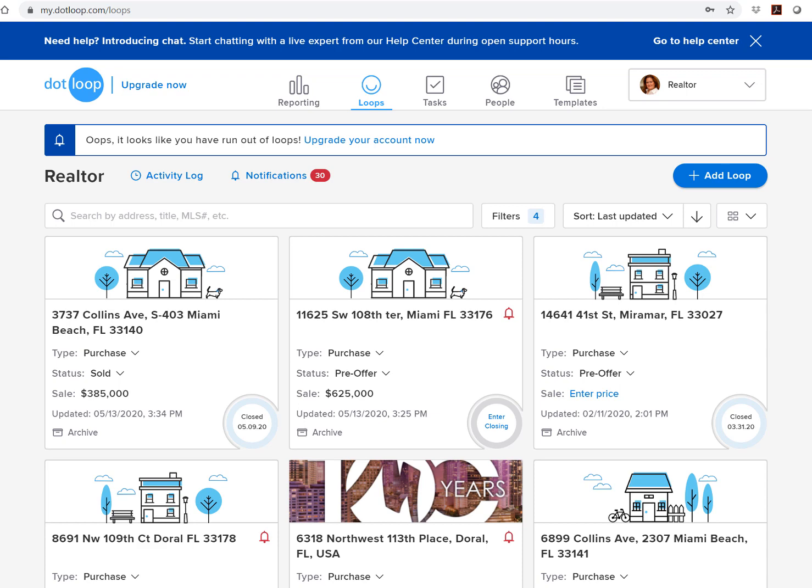Write offers anywhere. Whether you're on the road or the beach, get deals done with dotloop for iOS and Android. Access your transactions from anywhere. With dotloop's iOS and Android app, you can create transactions in seconds.